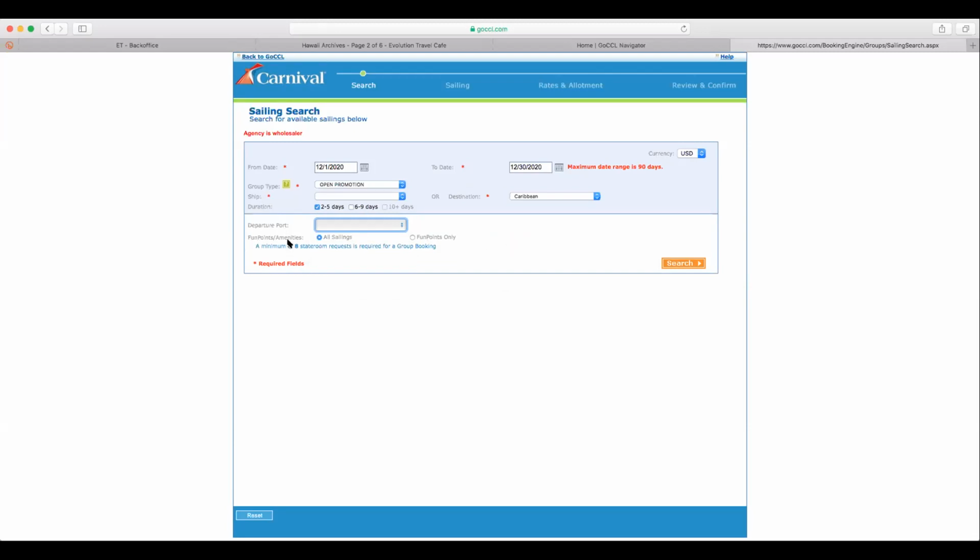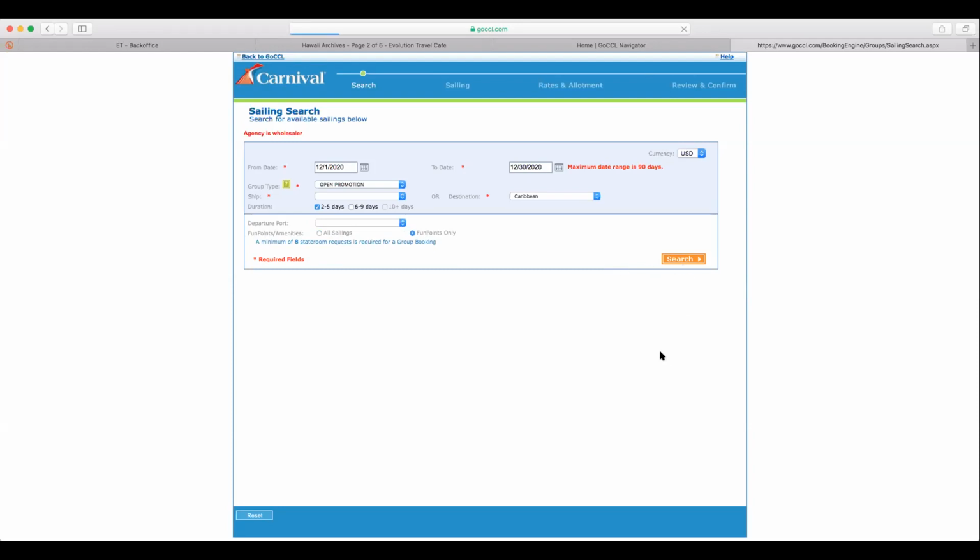Here, where it says Fun Points and Amenities. With the Fun Points, you can actually gift your clients something, and I'll show you what those are. But this is the area where you can shine as a travel consultant. So we're going to choose the sailings that only have Fun Points. If we choose all sailings, it's going to give us some sailings that don't offer that. But you want to be able to give your clients something, an incentive for booking with you, because that keeps them coming back time after time, okay? And then we're going to search.